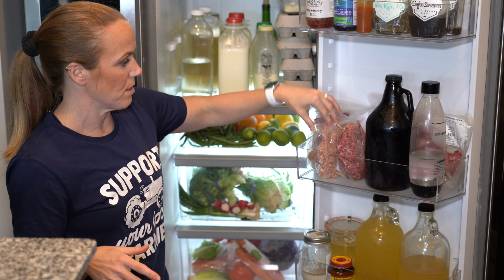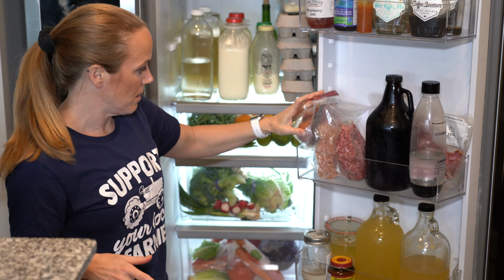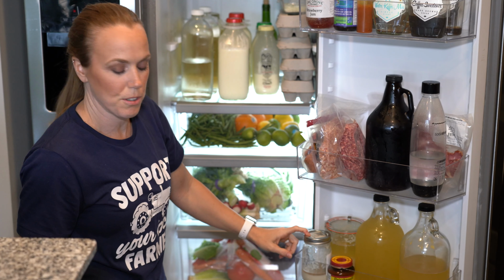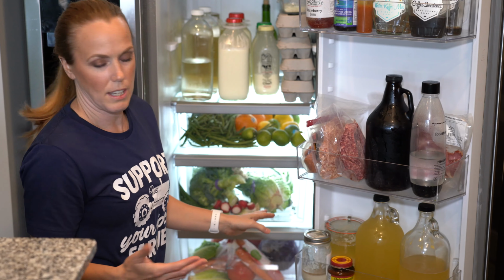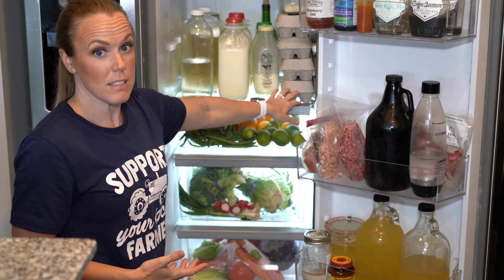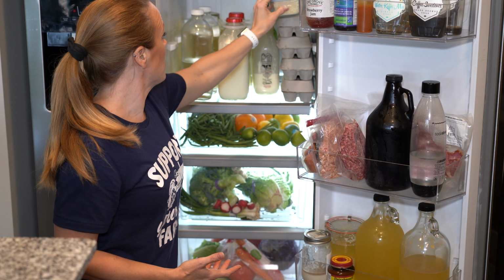So you have meat that's defrosting from the freezer, bacon. We do have pepperonis when we make homemade pizzas. Water kefir, another kind of sourdough starter, leftover sourdough starter, yeast. So just basically anything you need to make your own stuff. Then we eat a shit ton of eggs. So these are all farm fresh eggs. We have grated Parmesan here that we grated.